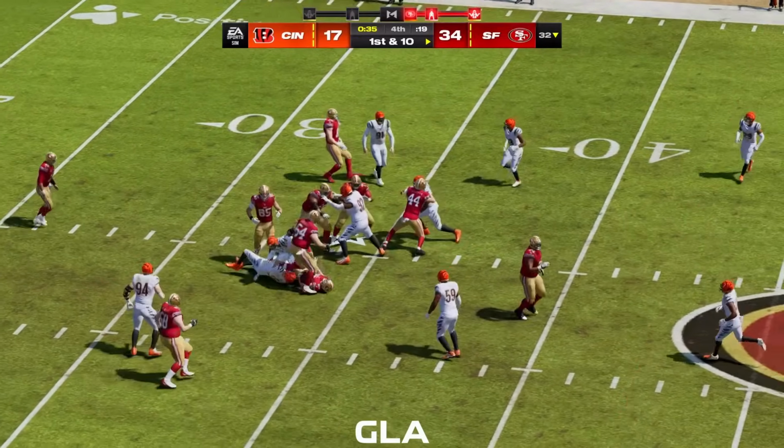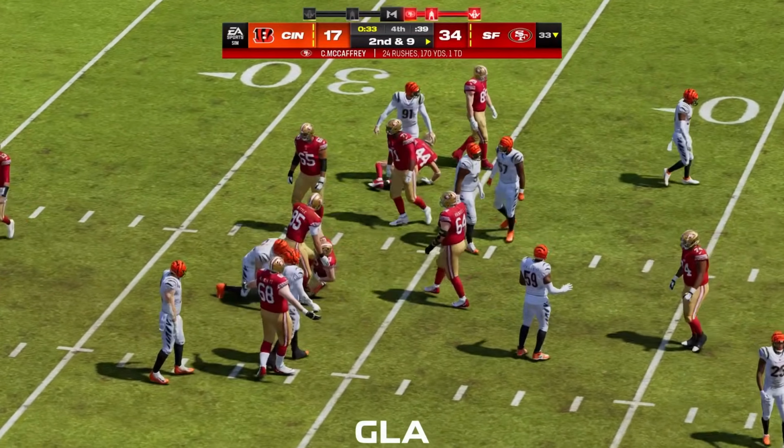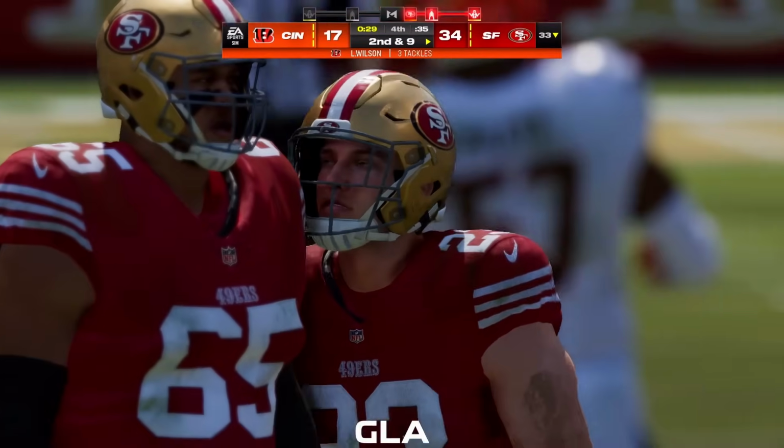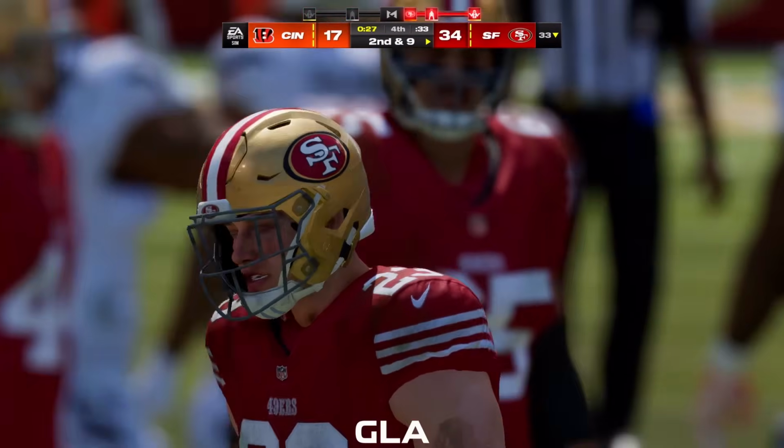They start on the ground with McCaffrey. It's Logan Wilson there to bring him down. That's it. That's what you want. Straight ahead, positive gain. Just keep that clock ticking.